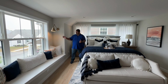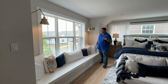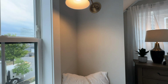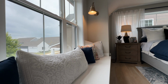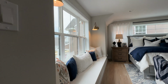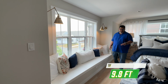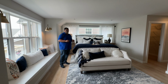I love that. 3 window sets here, so these are actually functioning windows. So when you're cleaning in the primary, you can lift these windows up to let in all that natural air. But then we have a window seat. So if you love to read while it rains and snows, or even sunshine, you have that seat there. How long is that seat, Angelica? 9 feet, 8 inches. 9 feet, 8 inches of benching right there. Beautiful, love that. But guys, the size of this room is gonna amaze you. How big is this room?